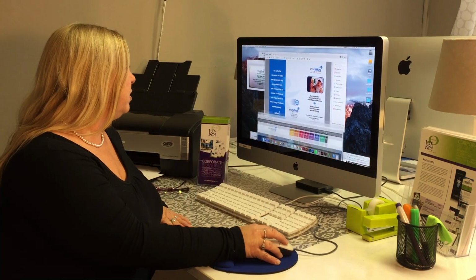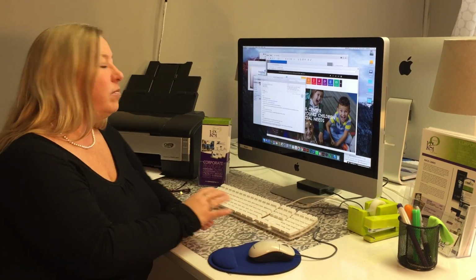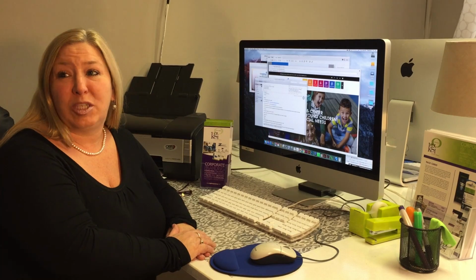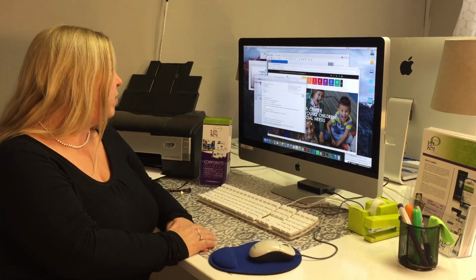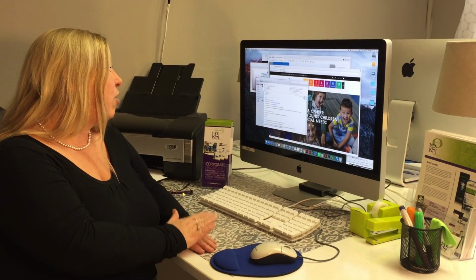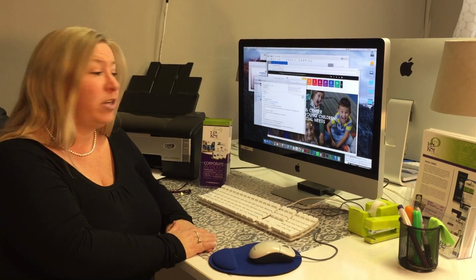Los Niños, I'm going to bring up some of their materials, is a nonprofit that works with young children with special needs. So the first thing I would ask a client when I'm working with them is, what is your target market? And Los Niños right now, the target market for their materials are childhood teachers and early childhood professionals.